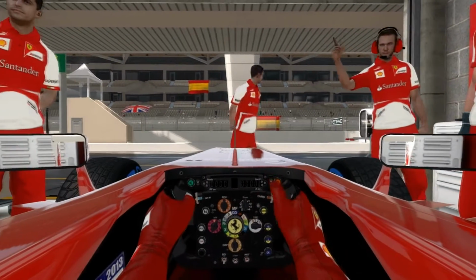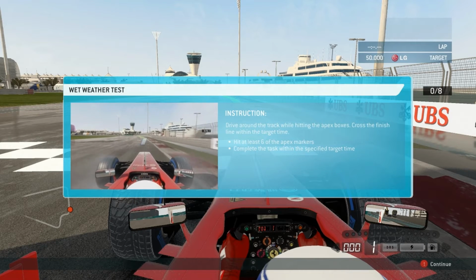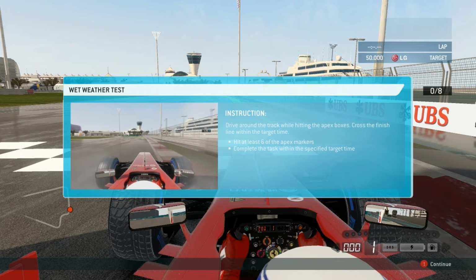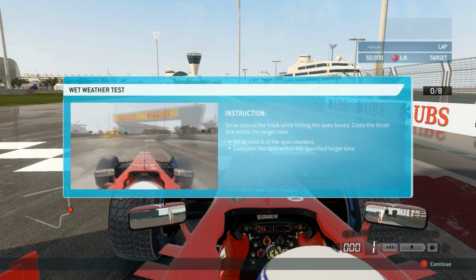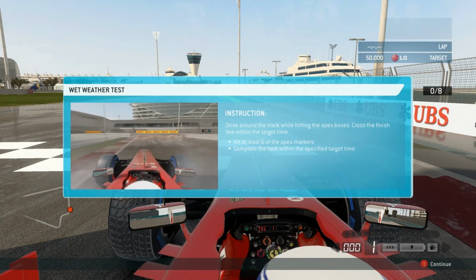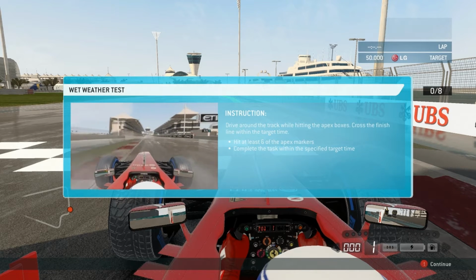Fire her up. We want to see how the car performs through a number of corners in the wet. So we want you to drive the last sector of the lap and hit every apex. Braking distances are increased in the wet, and the tyres will break traction sooner, so be careful when you exit corners.